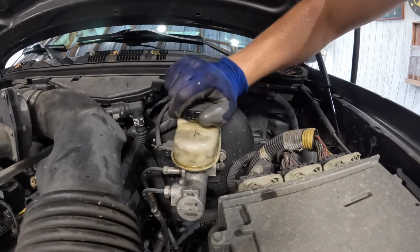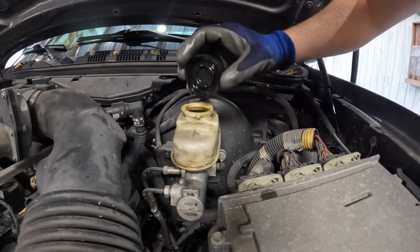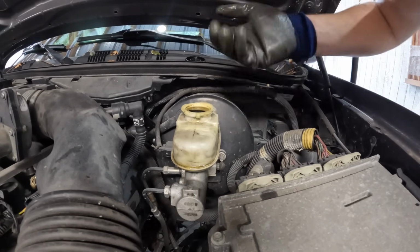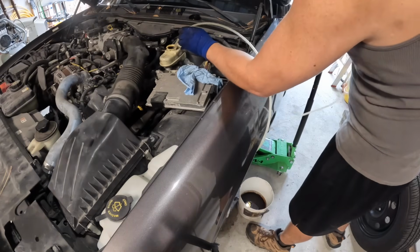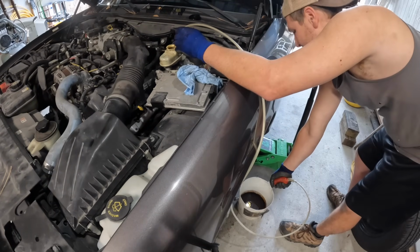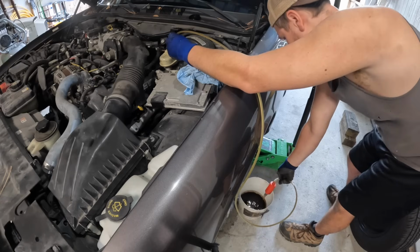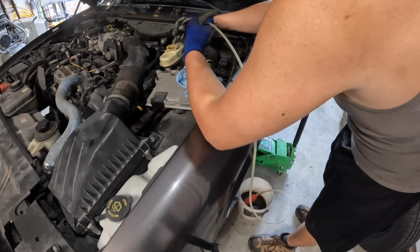Dude, this thing looks like it overflowed. It's right at the top. That's probably because I pushed all the pistons in the calipers in. It probably forced everything back into here. Let's see if I can get this thing going. Oh yeah, there we go. I want to take it all out. All right.